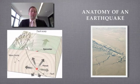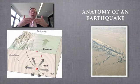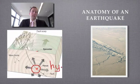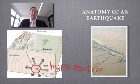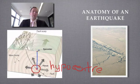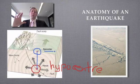So what happens in terms of the anatomy of an earthquake really is the point where the tectonic plates start to shoot off these seismic waves is called the focus. It's also called the hypocenter. So we could write here hypocenter. So that's the point where the earthquake actually originates or starts. And if we go directly up from the hypocenter, we actually get to the epicenter. And that's basically the point on the surface of the Earth which is directly above the focus or the hypocenter.